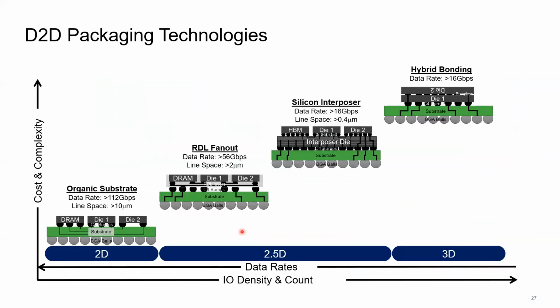So what makes this possible now, which was probably not possible, let's say 15 years or 10 years ago, is the advancement in the die-to-die packaging technology. And this is a very high-level plot to make the case that the two important parameters in die-to-die links are IO density, meaning the number of IOs you can integrate in a package, with respect to cost.